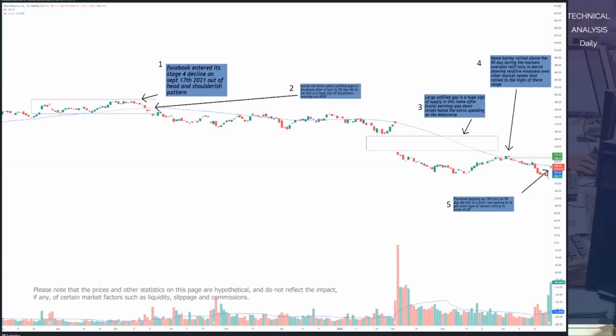So in March, the index and other leading market names that I would group in with Facebook had much more powerful rallies above their 50-day. Some were even able to go towards the high of their ranges, right? So I just wanted to note that there is still a lot of supply in the stock. And then five, this was the day that I was trading it. Facebook gapping up 16% into its 50-day moving average. This is a level I'm looking at to get some type of natural selling to scalp off of.